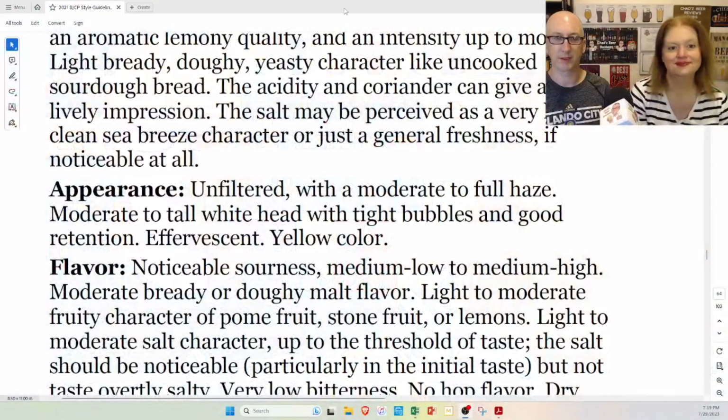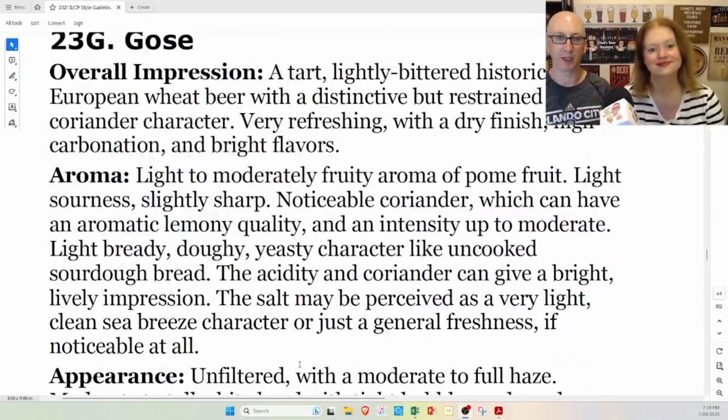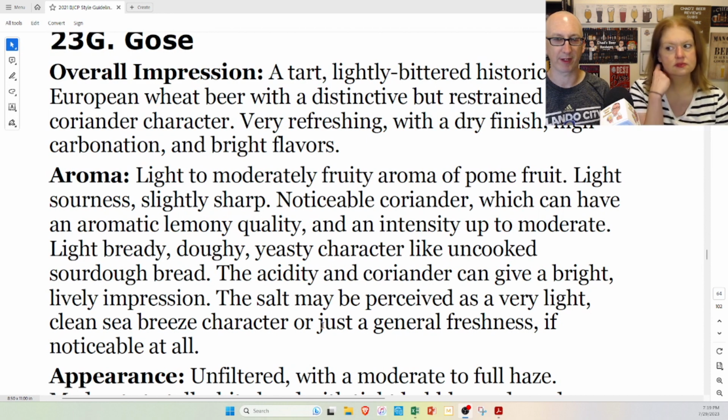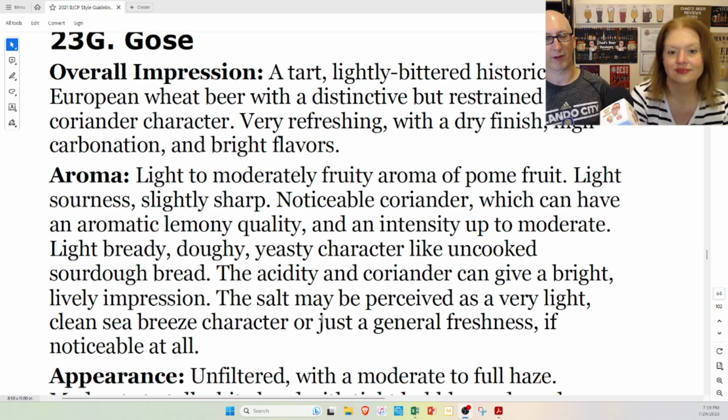All right, so let's check the specs on appearance. Aroma: light to moderately fruity aroma of palm fruit, light sourness, slightly sharp. It does say light sourness. Noticeable coriander, which can have an aromatic lemony quality and an intensity up to moderate. Yeah, I definitely get lemony on the Westbrook, not so much the Anderson Valley. Light bready, doughy, yeasty character, like an uncooked sourdough bread. I'd say that applies more to the Westbrook.